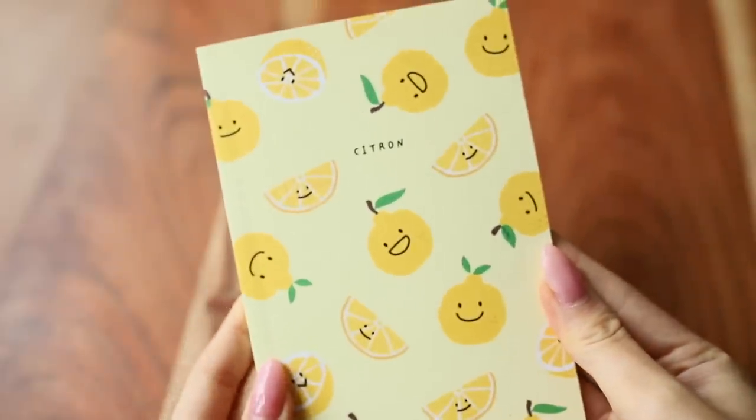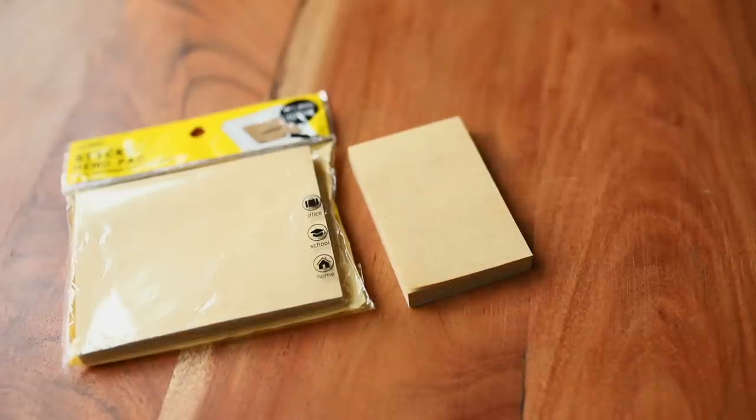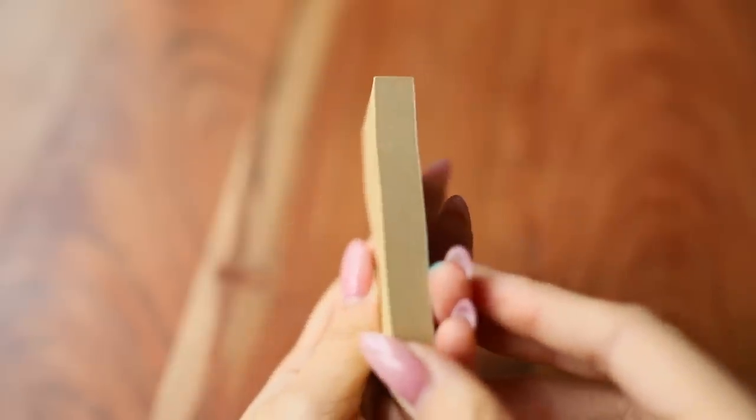At Artbox, I noticed they had a lot of different sticky notes and stamps and stickers and that type of thing. So I spent a better portion of my time there trying to reduce the amount that I was buying. Didn't go so well. These sticky notes, actually, I know I'm gonna get a lot of good use out of these. These are craft paper sticky notes. I have never seen that before.